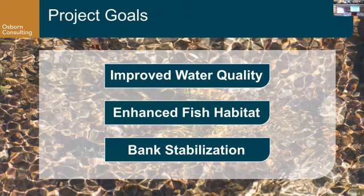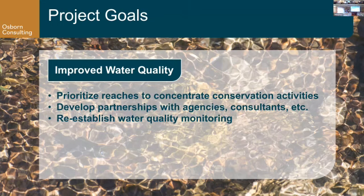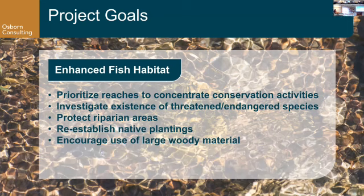I'll let Will talk about the project goals a little bit. So POCD has program goals that we applied to our project. Those goals include improved water quality, enhanced fish habitat, as well as bank stabilization. For improved water quality, the program goal is to prioritize reaches to concentrate their conservation activities in the river as a whole, which applies to all three of these goals, as well as develop partnerships with agencies, consultants, us, and other consultants, as well as establishing water quality monitoring. As well as enhancing fish habitat.